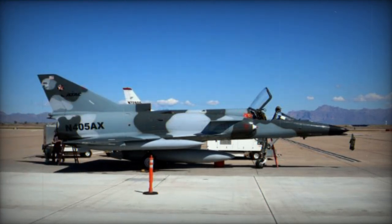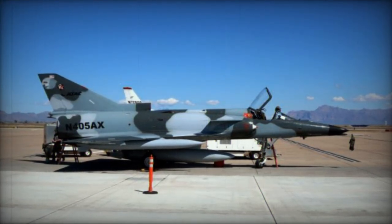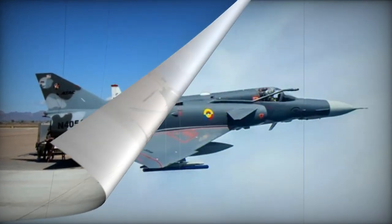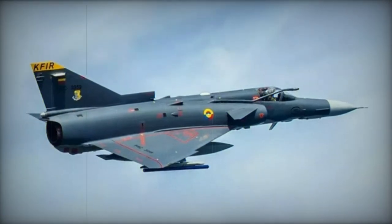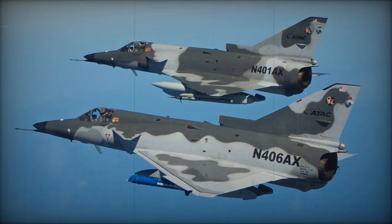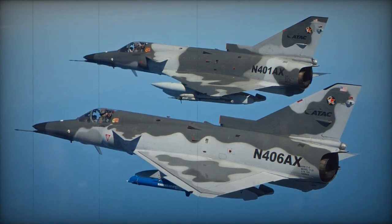Kfir C.9 was a version proposed to Argentina. It was powered by a French Alter 9K50 engine. However, eventually Argentina placed no orders and the project was cancelled. Components developed for the C.9 were used to upgrade the South African Mirage 3s. This led to the South Africa's Atlas Cheetah.